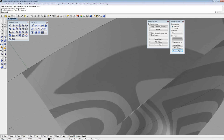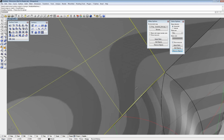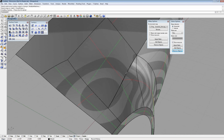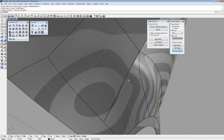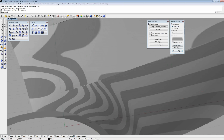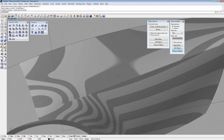Now I didn't care about this edge right here. Let me turn on my isocurves again for zebra map so you can see this. So the edge between those two surfaces still has a gap, but we're going to remove that information. So I'm not too concerned about that at the moment. And the way we're going to remove that information is by creating a duplicate edge and offsetting it on surface and then extending it to the outer borders.